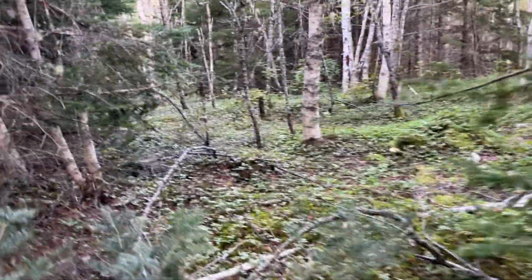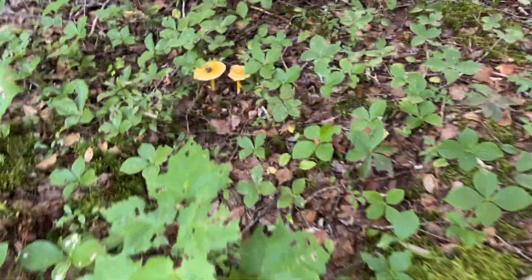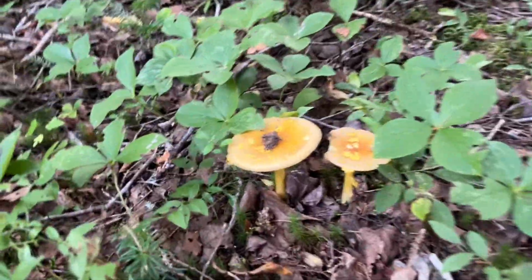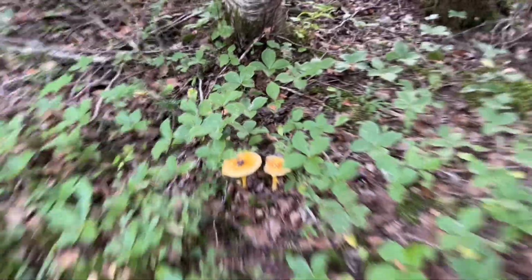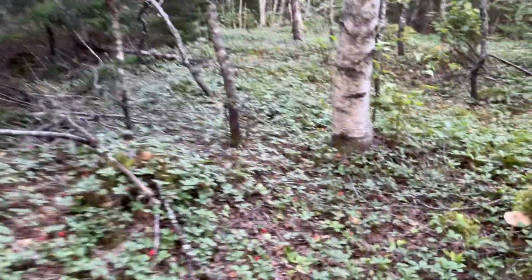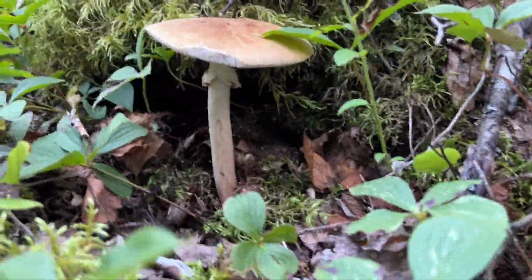Thinking maybe on drifts where I bring the tripod, maybe I should leave my staff home. It's creating one more thing to carry off. A couple of pretty beat up amanitas in there. One of them looks okay. Nice. That's a gilled one too.